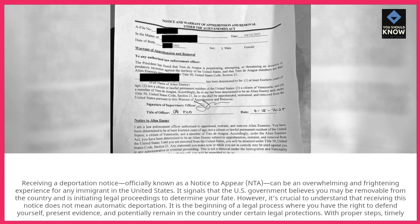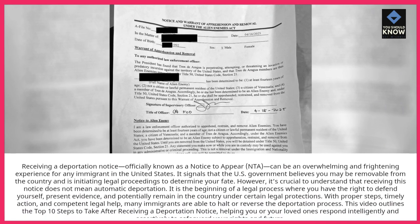Receiving a deportation notice, officially known as a notice to appear, NTA, can be an overwhelming and frightening experience for any immigrant in the United States. It signals that the U.S. government believes you may be removable from the country and is initiating legal proceedings to determine your fate. However, it's crucial to understand that receiving this notice does not mean automatic deportation.